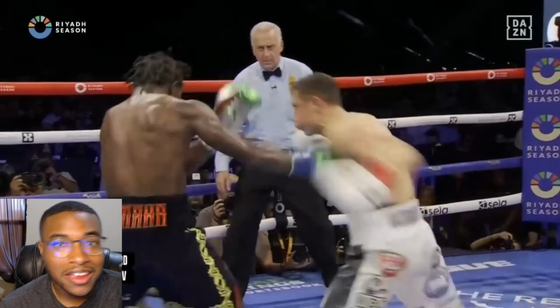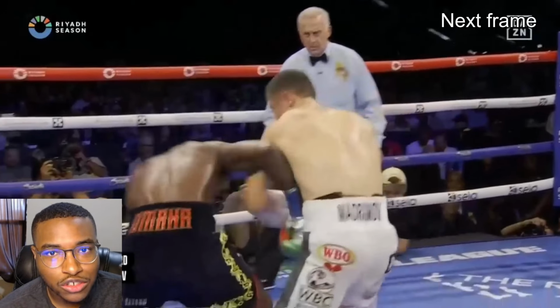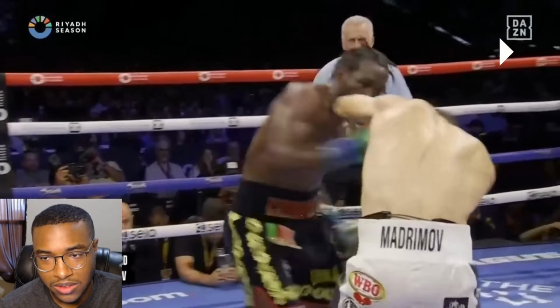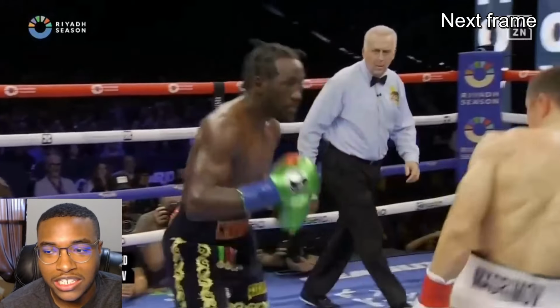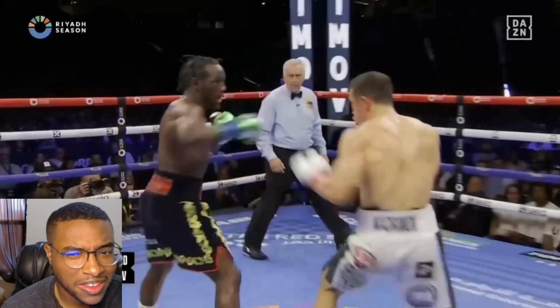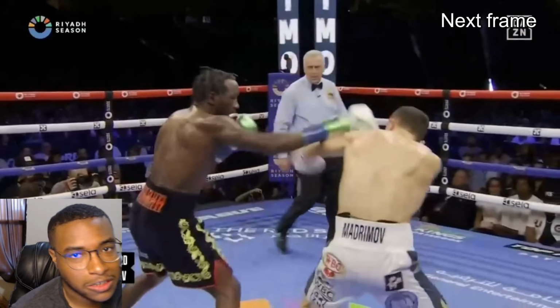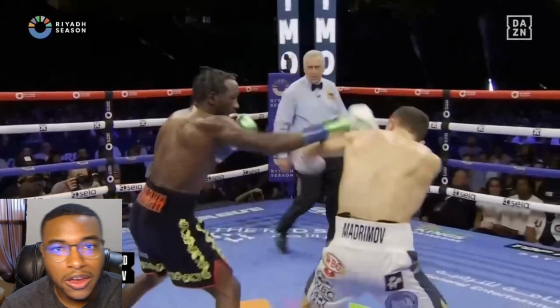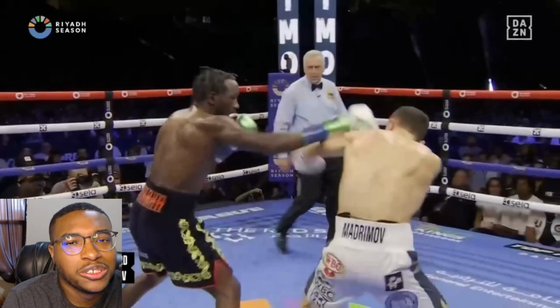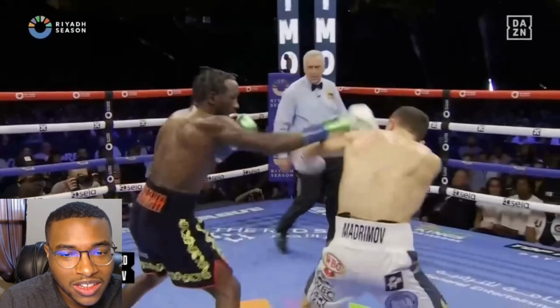And the next time he dips to that left side, it sets up that lead hook, and it doesn't land super clean, but it does land. Again, Crawford answering back as they separated. He may have landed that body shot. From what I remember, I don't think it landed too clean, but he does land a hard jab on the ear that knocks Madrimov off balance. So they're going back and forth. Crawford is making sure that he answers back just about everything that Madrimov is landing on him.